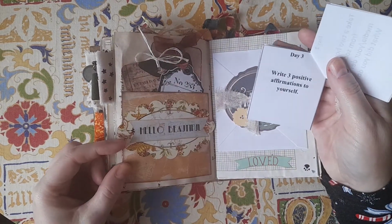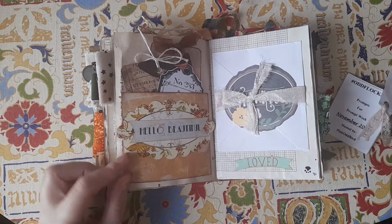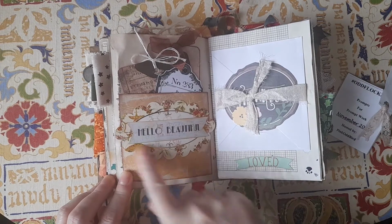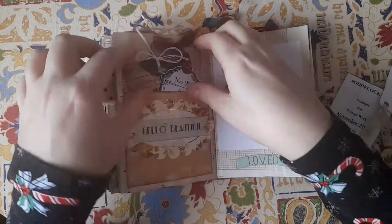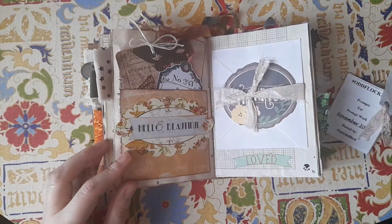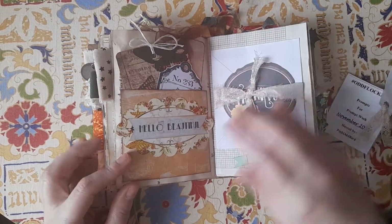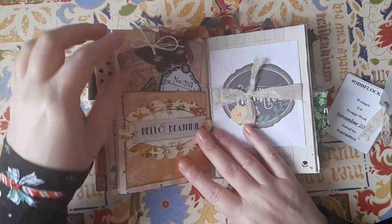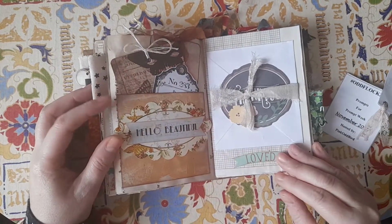Prompt 3, write 3 positive affirmations to yourself. So I just made a simple pocket. Again, I used this that had been sent to me in Happy Mail. I put 3 tags, 2 of which had come with this journal and one that was in Happy Mail, and wrote 3 positive affirmations to myself. It's harder than you think.